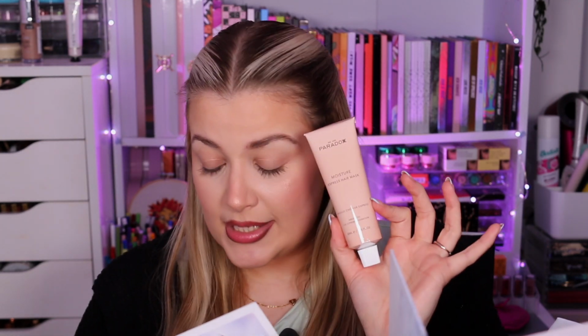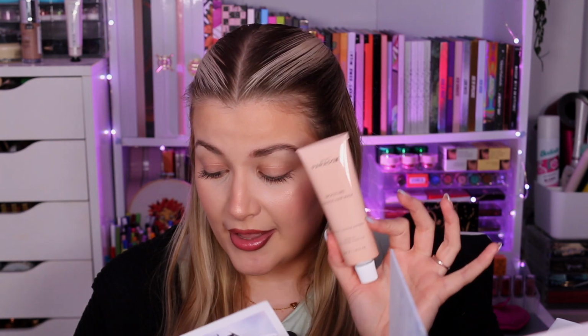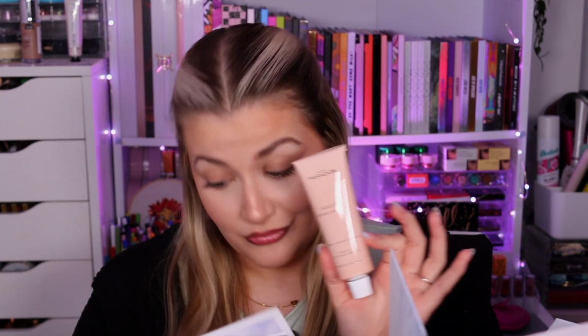And then moving on to day 20, which you all know is my favourite one when it comes to an advent calendar, because it's my happy birthday. So this is a deluxe mini. This is a moisture hair mask. It's meant to revive dry and damaged hair in as little as 1 minute, which is a really big claim. It's meant to be really hydrating for the hair. It's worth £12, and the full size version would be worth £40.